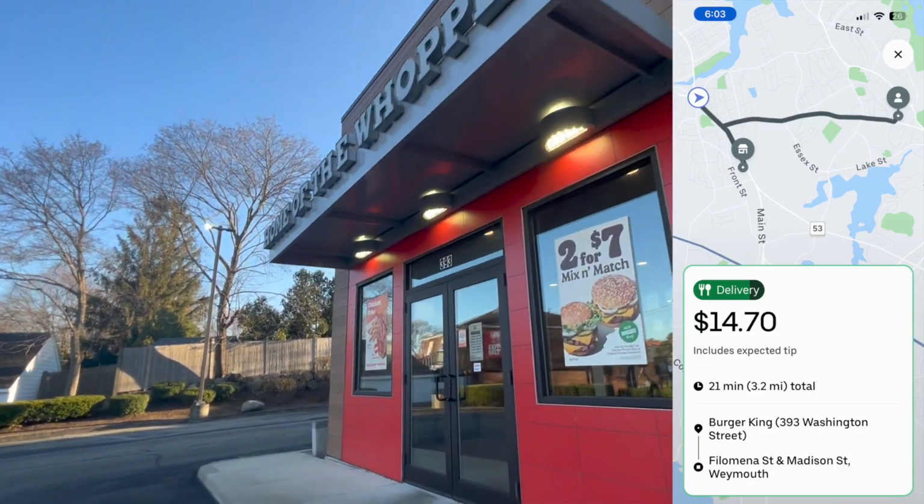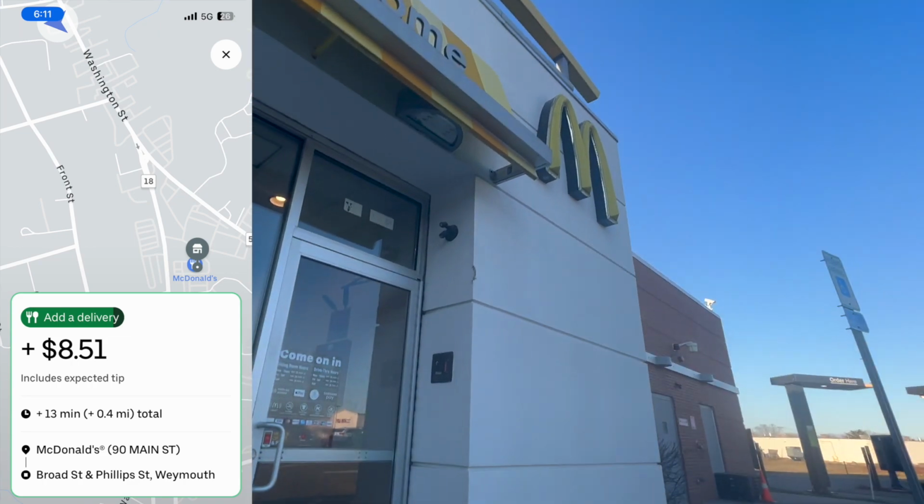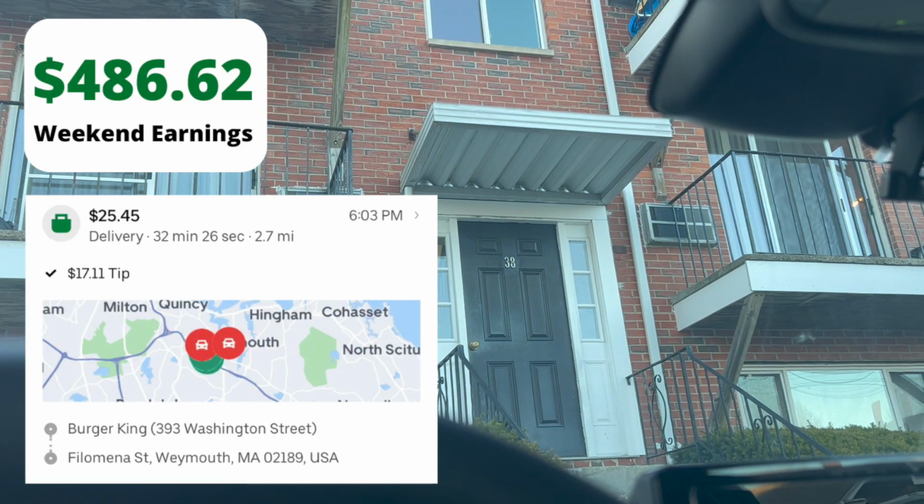Alright guys, so we had a pretty decent lunch shift, 3 hours. There's some pretty good orders still out, but we're gonna go back out during dinner, see if we can make over $30 an hour. We're starting the dinner shift at 6 o'clock with a really high-paying fast food double order, $25 for 32 minutes.